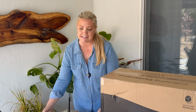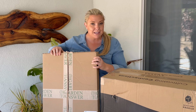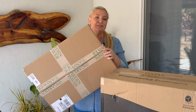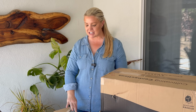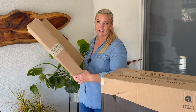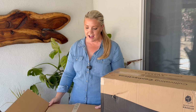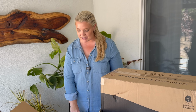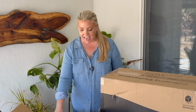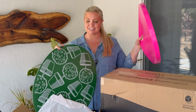The first one, Jason got excited and actually opened it, even though it was addressed to me, but he was excited. So you can see this box is from Garden Answer. Laura and Aaron sent us over a sweet gift. And I'm sure if you guys see this box and know about their shop and what they sell in their shop, you can probably guess what we got. But it was really, really fun to get this in the mail. I didn't know it was coming. I got a sweet letter from Laura, which was just so fun. And then, of course, we got the kneeling pads, which is so, so fun.